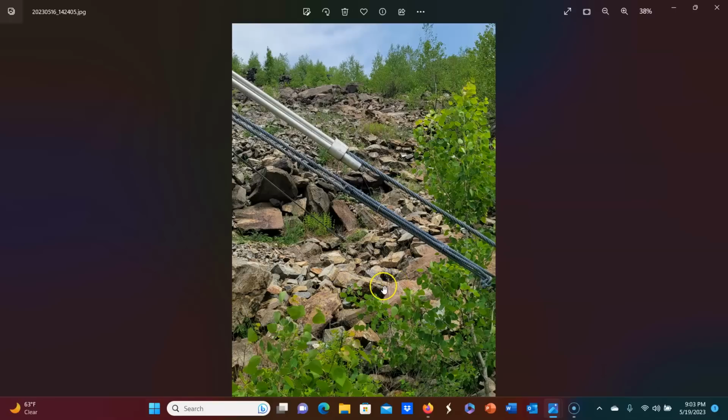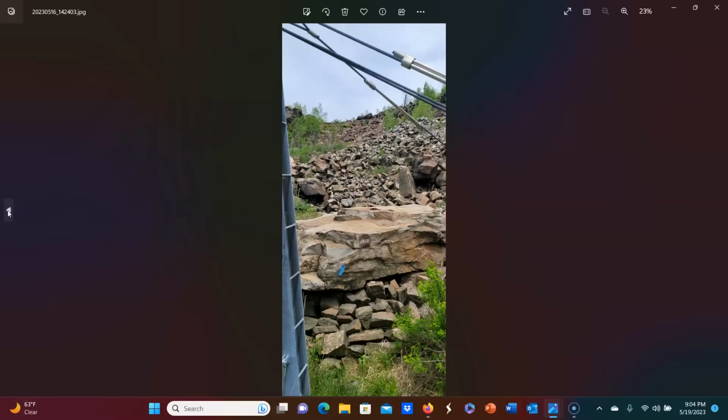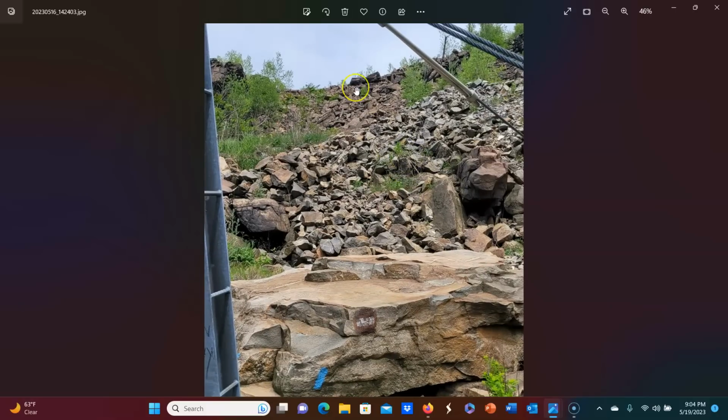To me, this looks more like catastrophe and not mining rubble, in my humble opinion. More of it. I told you I had a lot of pictures. Here's another one of those rock fields. No, it's not the same one. This is yet another one, and you can see just how far up it goes.